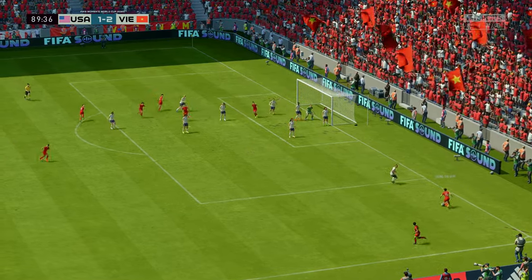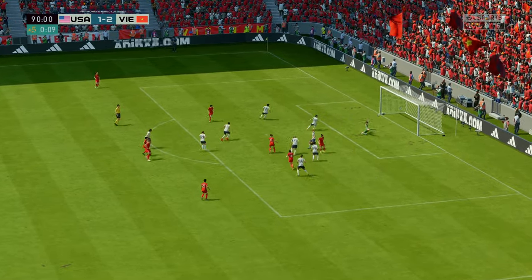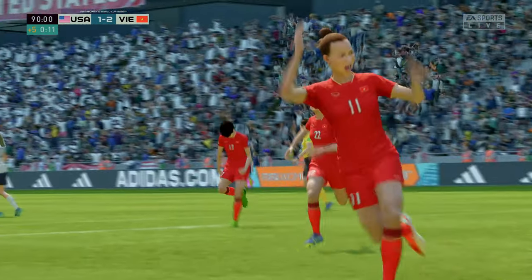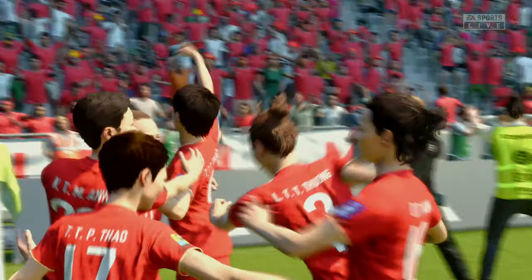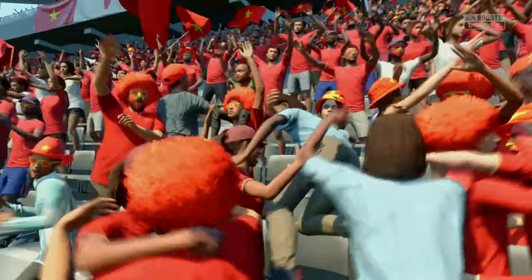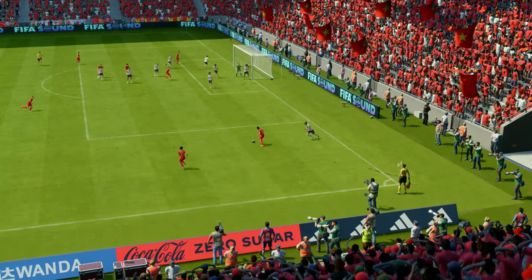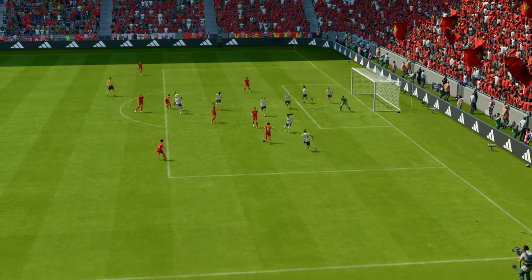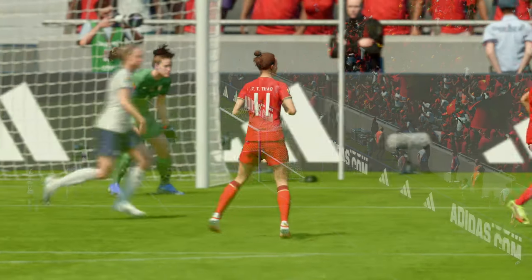They take it short. In it goes! To increase their advantage. And will that be the goal that ends up securing it for them? Well, as you can see, what a good bit of play this is. The build-up is excellent, one and two touch passing, clever movement and a fairly simple finish. Great team goal.